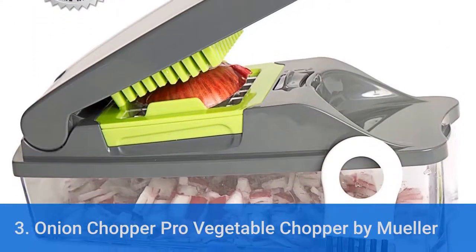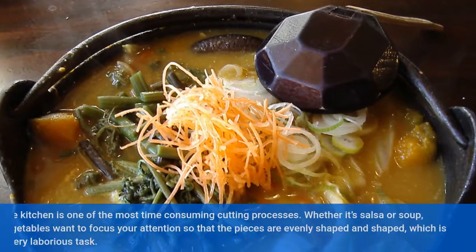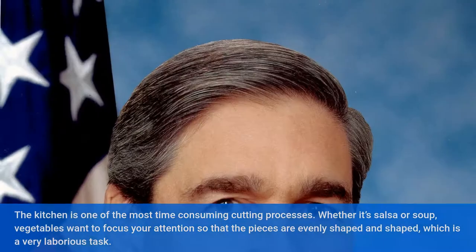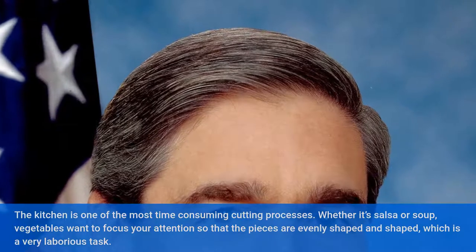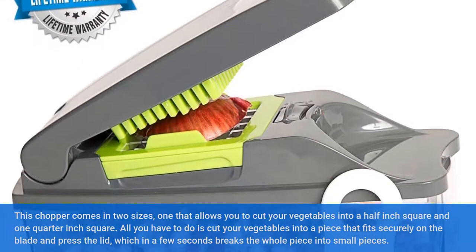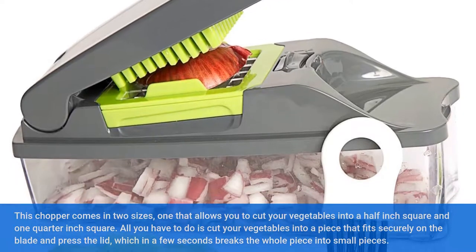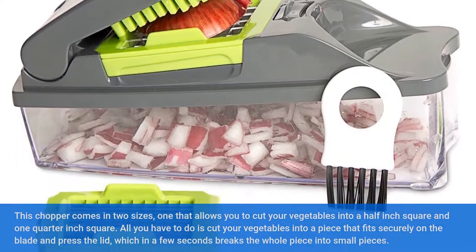3. Onion Chopper Pro Vegetable Chopper by Mueller. Cutting is one of the most time-consuming kitchen processes. Whether it's salsa or soup, vegetables want to focus your attention so that the pieces are evenly shaped and sized, which is a very laborious task. This chopper comes in two sizes, one that allows you to cut your vegetables into a half-inch square and one into a 1/4-inch square. All you have to do is cut your vegetables into a piece that fits securely on the blade and press the lid, which in a few seconds breaks the whole piece into small pieces.